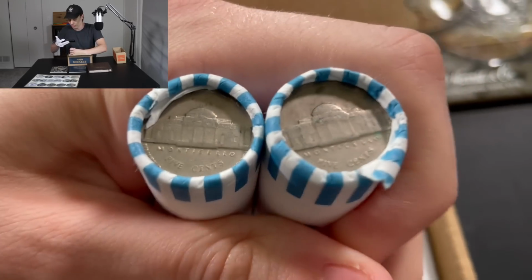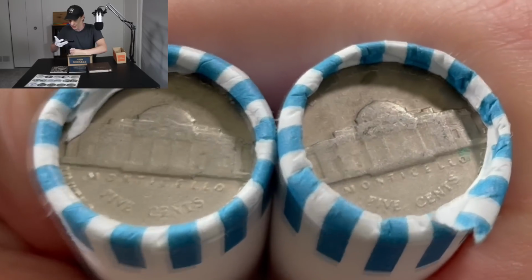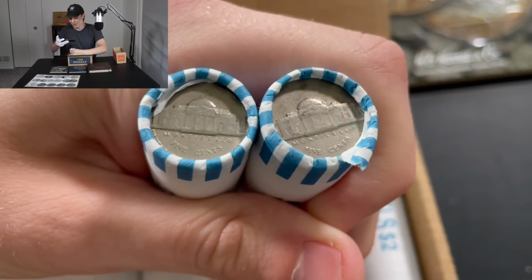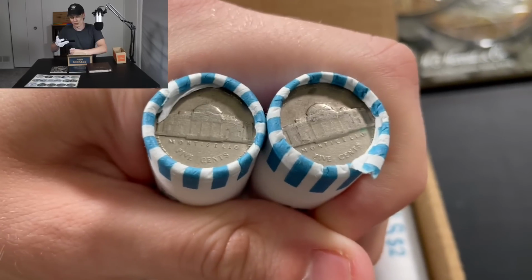I do however know what's going on with these 2 right here. If you look on the right hand side of the monticello, you can actually see a tiny Denver mint mark. That puts both of these coins at least as old as 1964, and hopefully they're going to be even older than that. We're going to find out in just a second here.